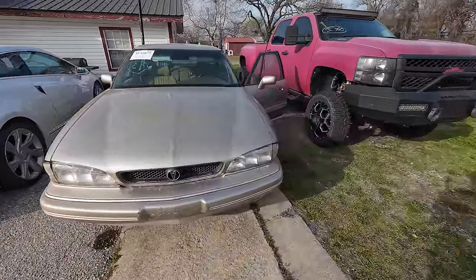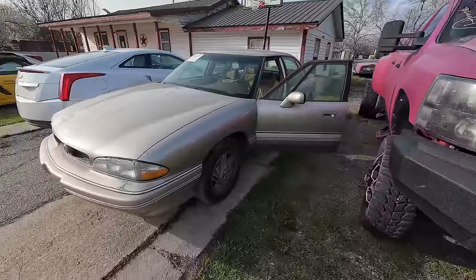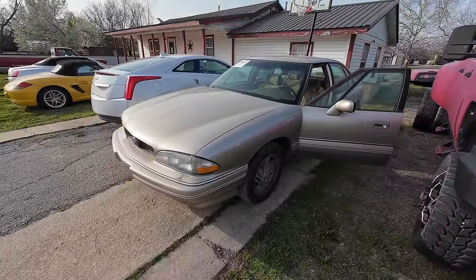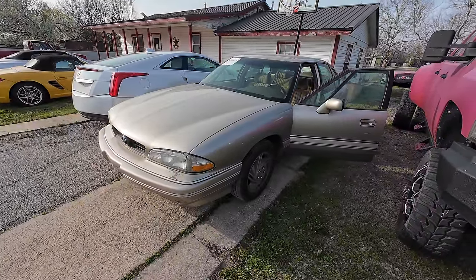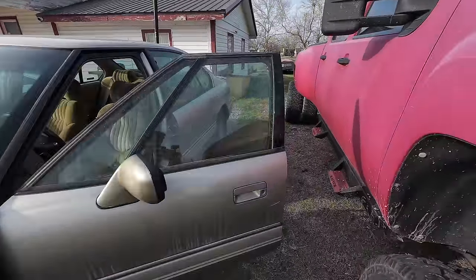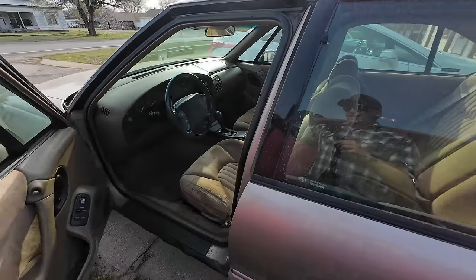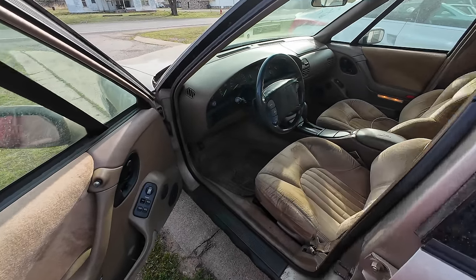$600 out the door, however, is a different story. I was rather surprised at the prices. $600 for the car out the door came out to $1,100 and something. It was close to $1,200 when I was done. So literally almost double the price of the car out the door. Absolute insanity.